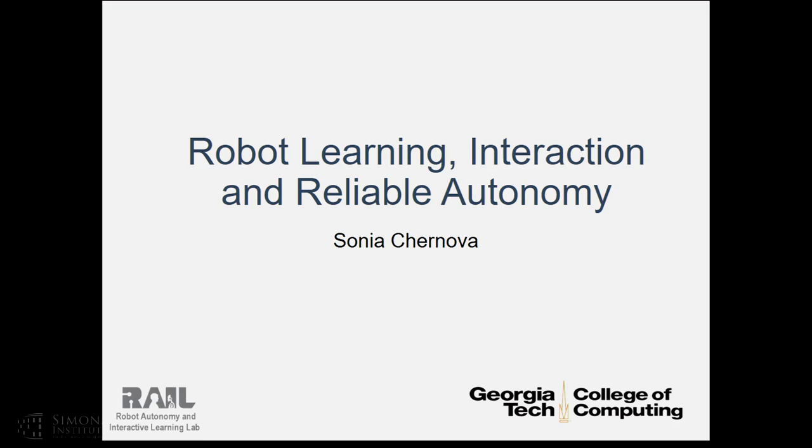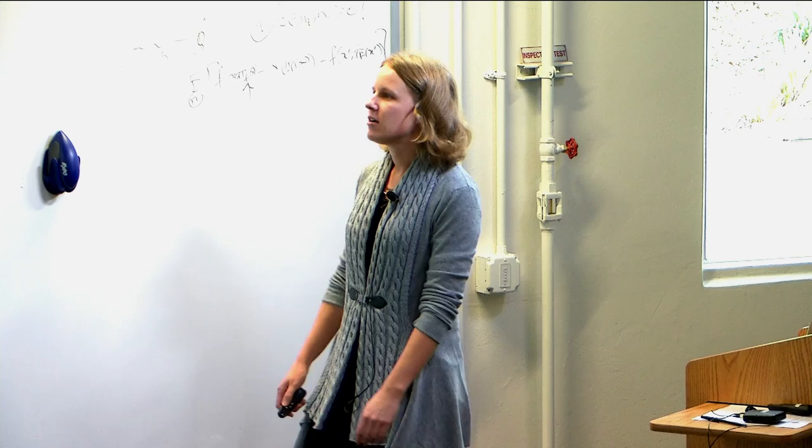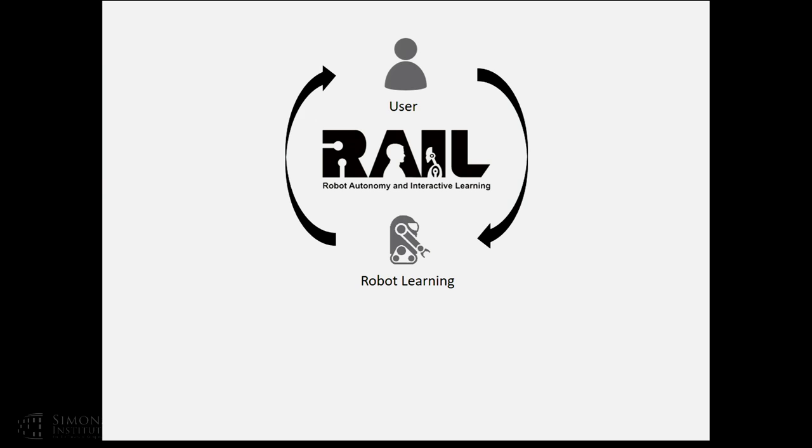It's great to go right after Andrea because she's done all the motivation for me, and I can jump into some more details, so this is a lot of fun. I'm at Georgia Tech, and I'm a director of the Robot Autonomy and Interactive Learning Lab, and what our lab works on primarily is this interaction between users and robots, in particular robot learning. One of the goals of this workshop is to discuss this topic, right?